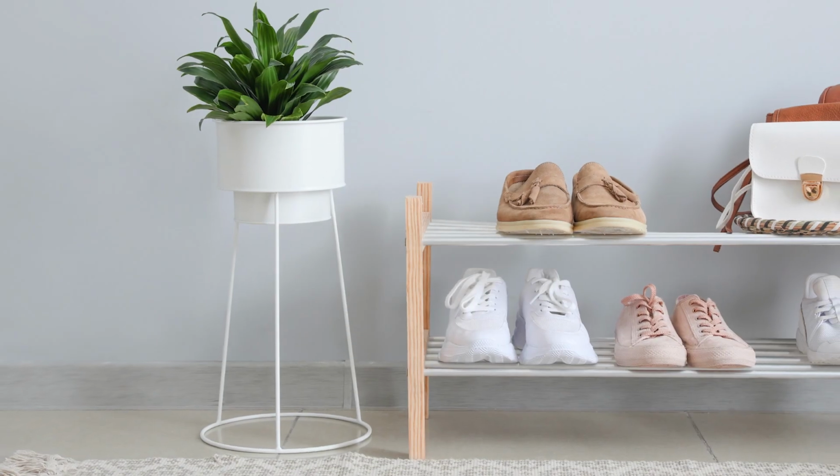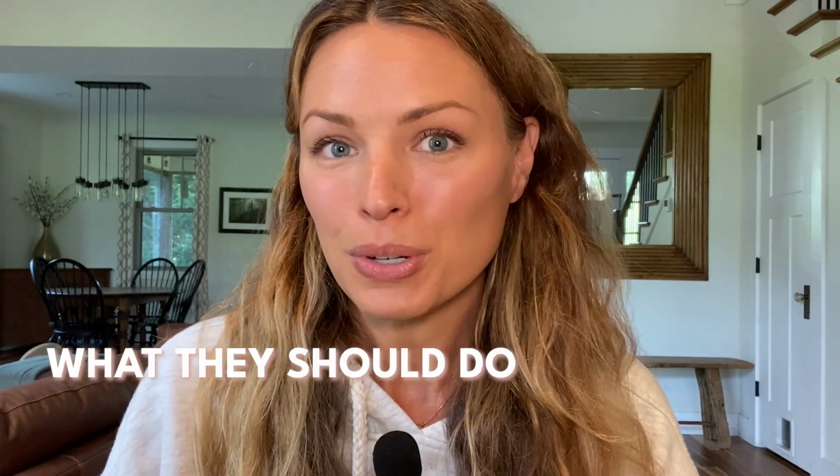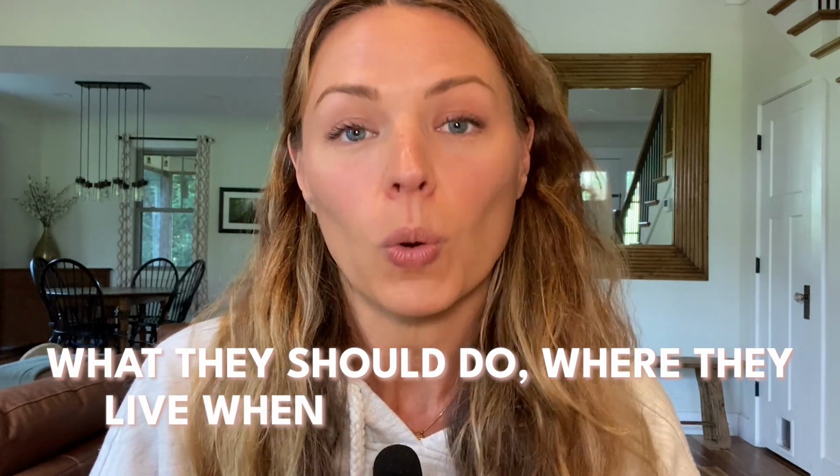We don't want that. So simple things like hooks and shoe racks and the like are gonna be a designated spot for everything. And of course, you're gonna wanna teach and model and show your family what they should do with their things and where those things live when they're not in use.